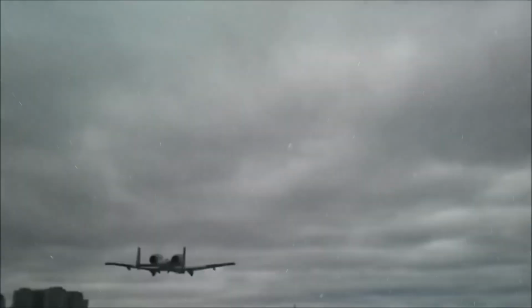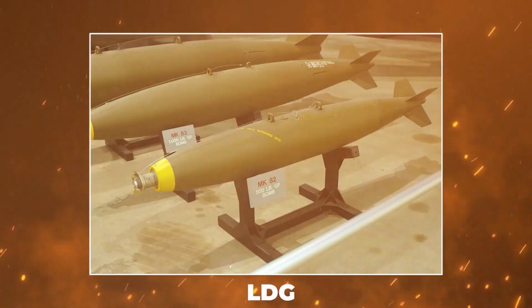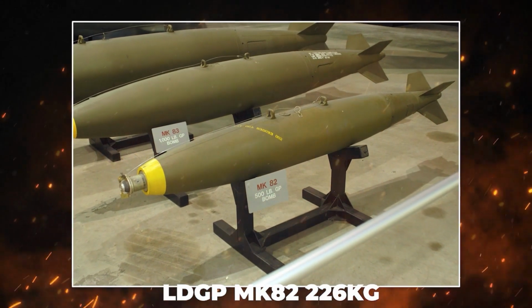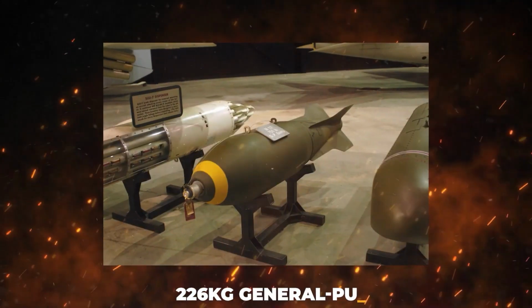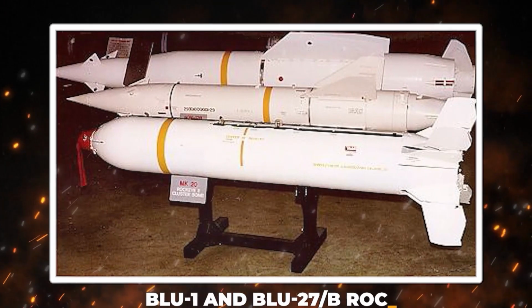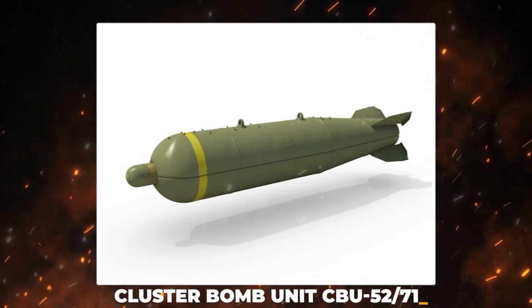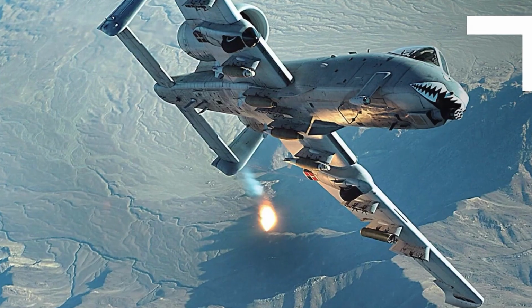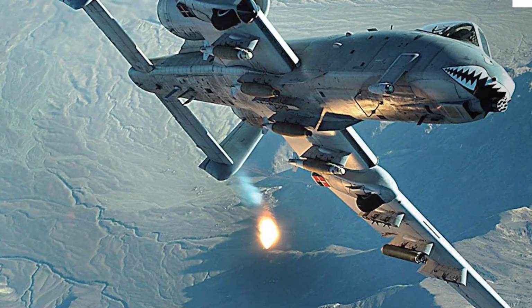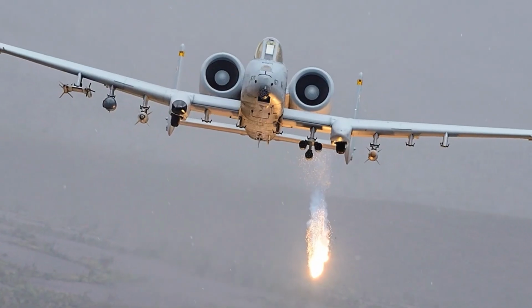The A-10 aircraft exhibits the ability to effectively utilize a diverse array of ordnance, including, but not limited to, the LDGP Mk-82 226 kg, the 900 kg Mk-84 series low and high drag bombs, 226 kg general purpose bombs, BLU-1 and BLU-27B Rockeye II cluster bombs, cluster bomb unit CBU-52 and 71, combined effects munitions, and mine dispensing munitions. In addition to its primary functions, the aircraft has the capability to transport laser-guided, electro-optically guided bombs, infrared countermeasure flares, electronic countermeasure chaff, illumination flares, and jammer pods.